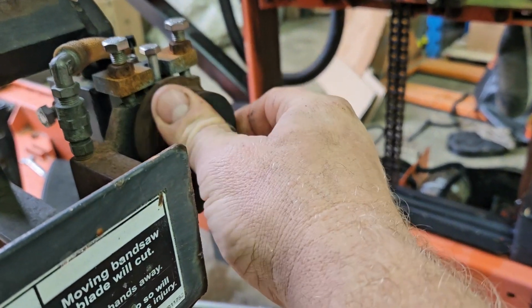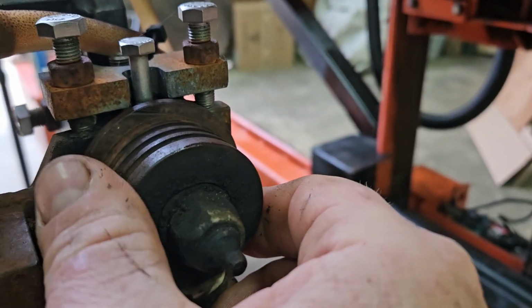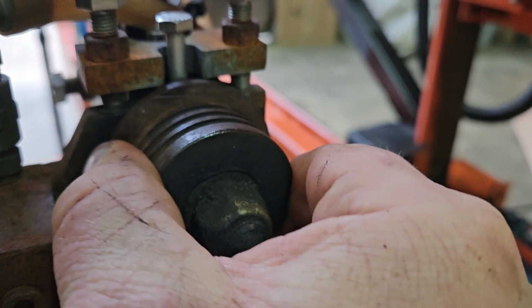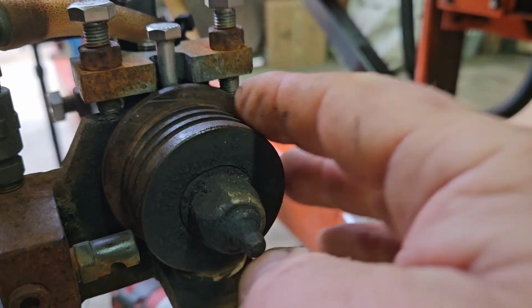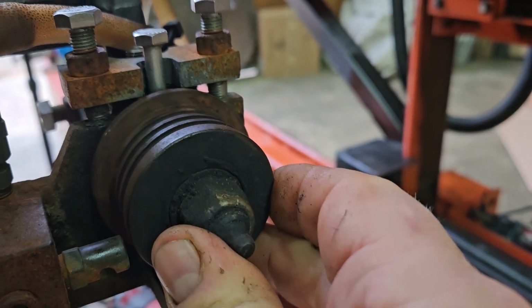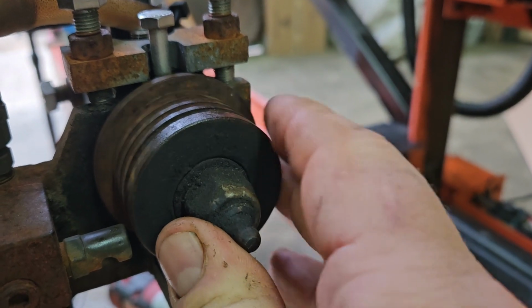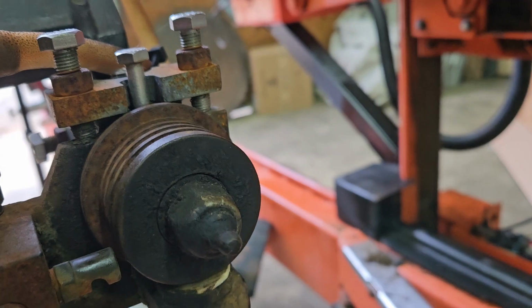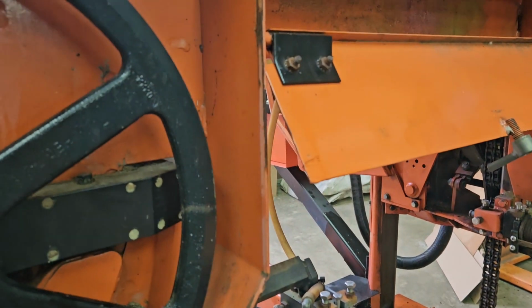The guide rollers themselves, while they do feel okay, have pretty bad side to side play in them. Same with the other one, so we'll end up having to fix that. The bearing, or the guide roller itself, is actually pretty good. There's no flat spots or anything, so we'll throw a rebuild kit in these. We'll do both of them and see how that goes.